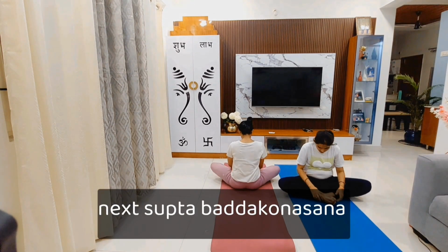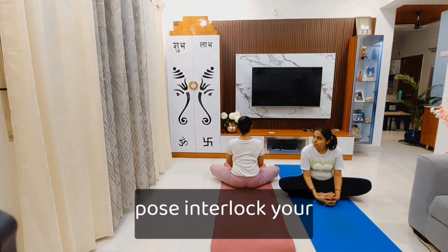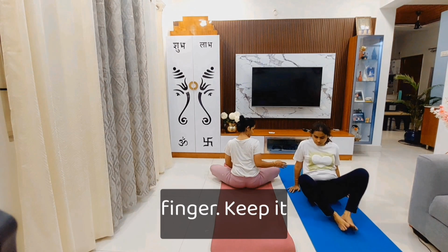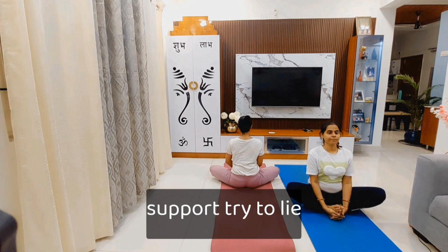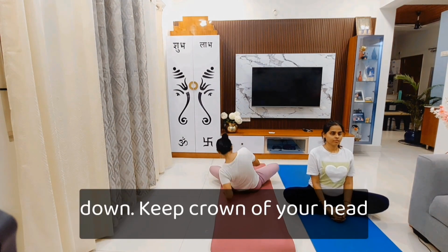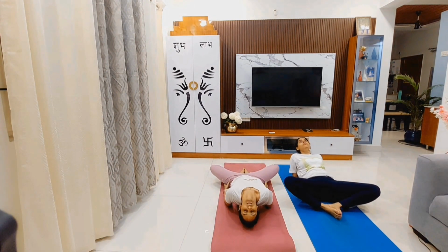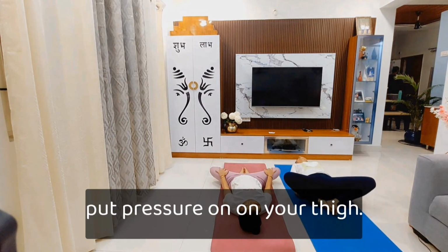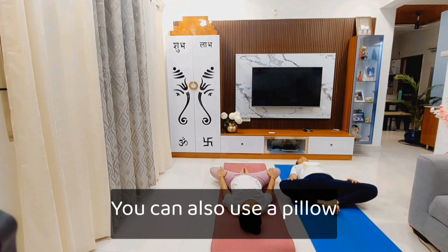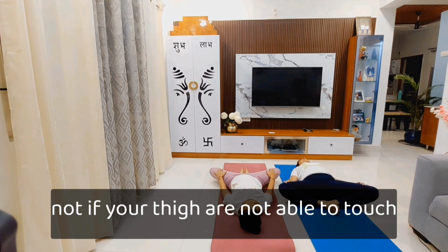Next, Supta Baddha Konasana. For this, bend your knees in butterfly pose. Interlock your fingers. Keep them under your feet. With elbow support, try to lie down. Keep the crown of your head on the floor. Both palms should be on your thighs. Put pressure on your thighs. You can also use a pillow or blanket if your thighs are not able to touch the floor.